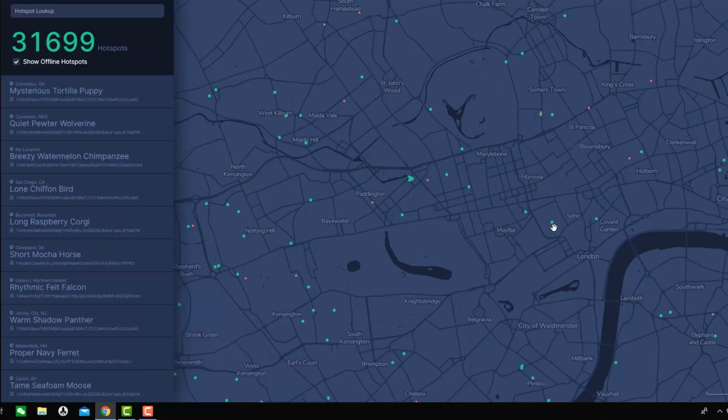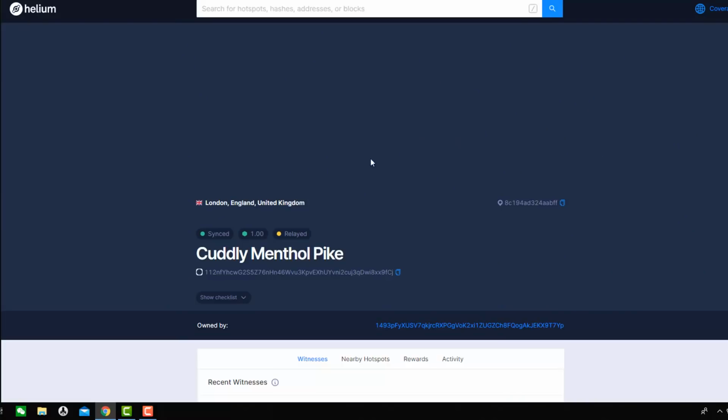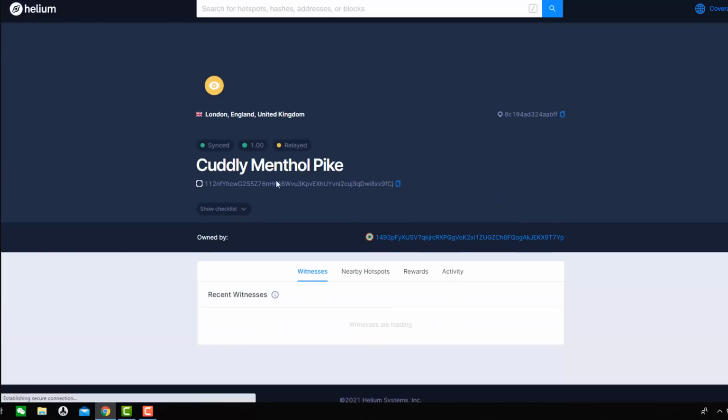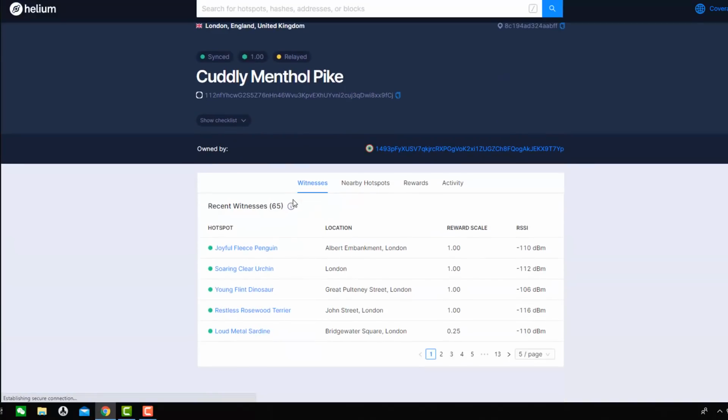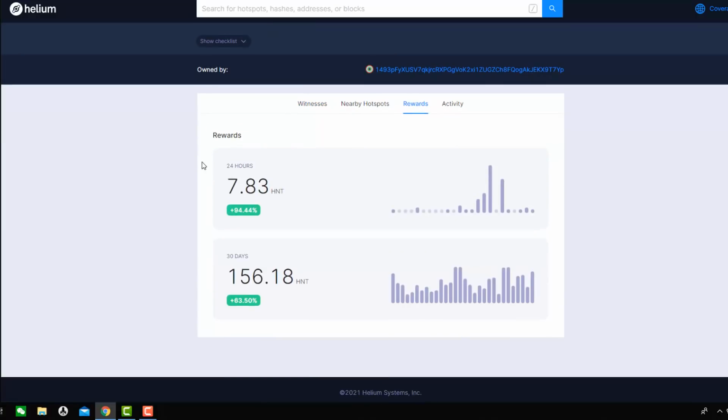So I'm just going to pick a random one here. Let's go to Covent Garden. Click on this, Hotspot details. It'll give you information about the hotspot, where it is, and then you can go and have a look at the rewards. Come along here and hit the rewards, and you can see this one has earned 156 HNT, which is Helium.